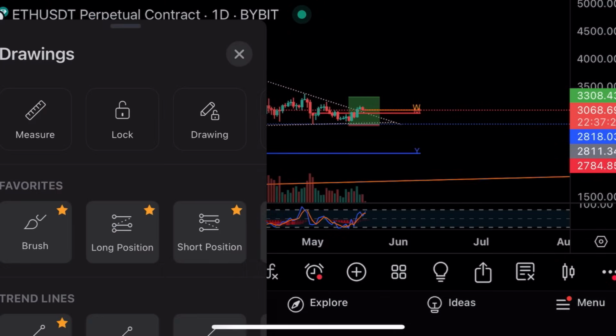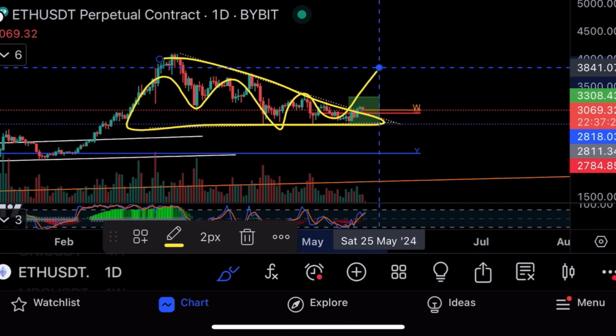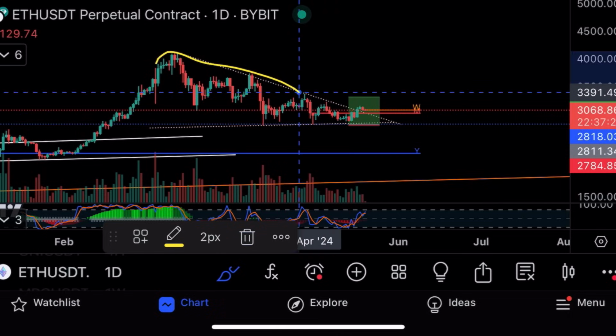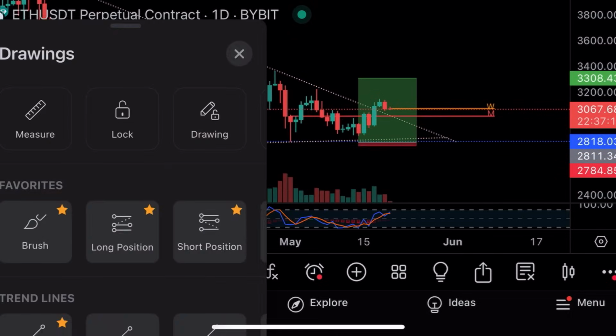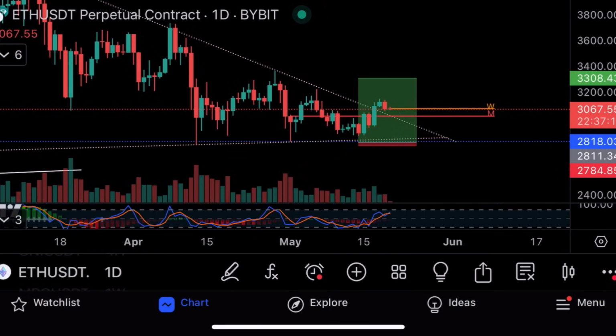You can see this big descending trend line triangle. Builds pressure, usually breaks out. But the problem is it's broken out late. It should have broken out 70% of the move. So it should have broken out there. It broke out late, but it's breaking out with falling volume, and the stochastic is overbought. So I'd be very careful here, in my opinion.